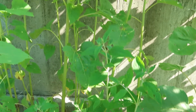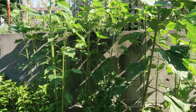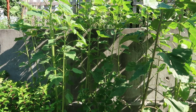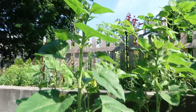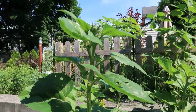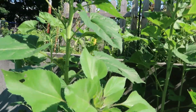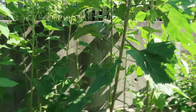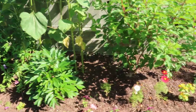As you can see, it is stretching for daylight because it is surrounded by these volunteer sunflowers, and I just kept them there. It kind of shades the wall here, or hides it. And there are some heads forming on these sunflowers, so they will be opening up shortly too. That's okay. I like surprises in the garden.